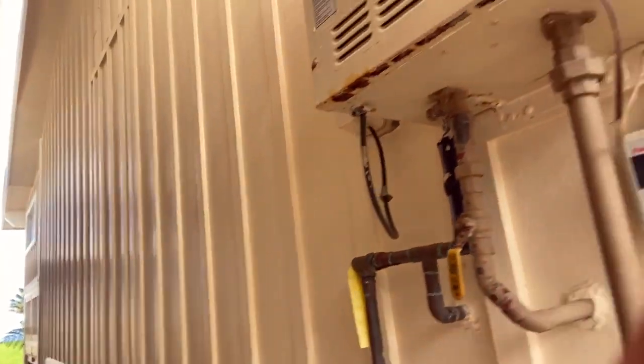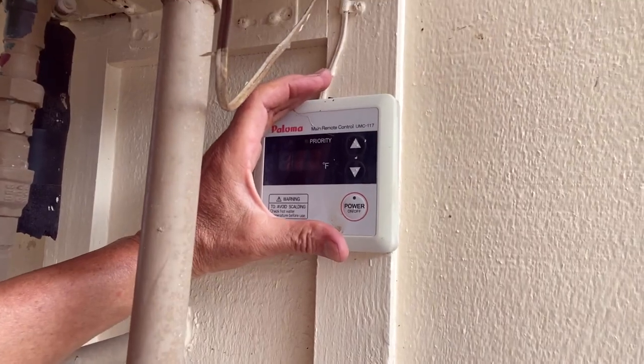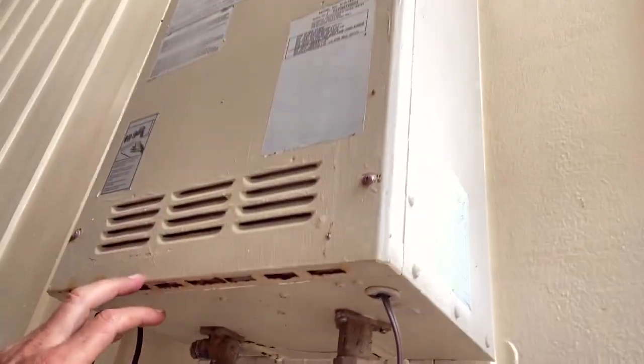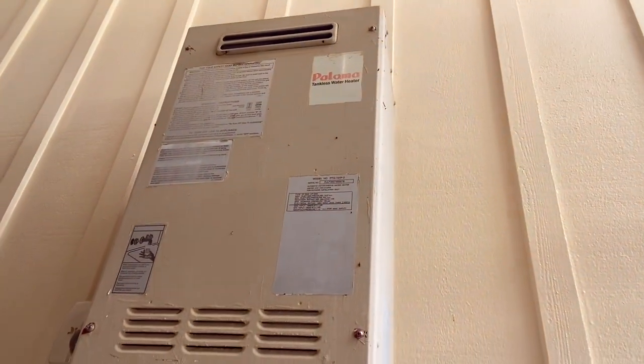So, okay, there we go. Just wanted to show you this. And this is how we do our hot water here. You can see it's on 120 degrees right there. And so these are on demand. This is called the Paloma tankless water heater. And these work really good.